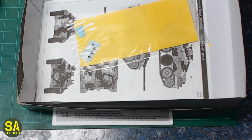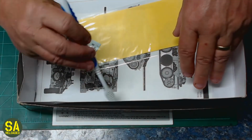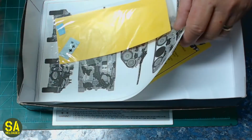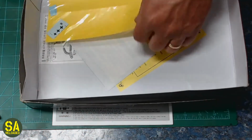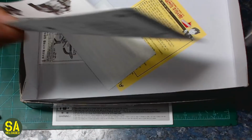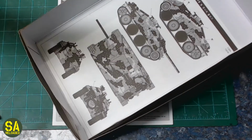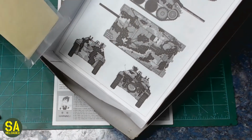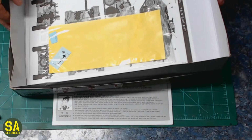Because I don't know, there's much more interesting late war schemes than these. I mean, these are kind of difficult to paint, but I don't think they're that great. They give you this mask set for it, but the paint scheme itself doesn't do much for me. So we're not going to worry about that right now.